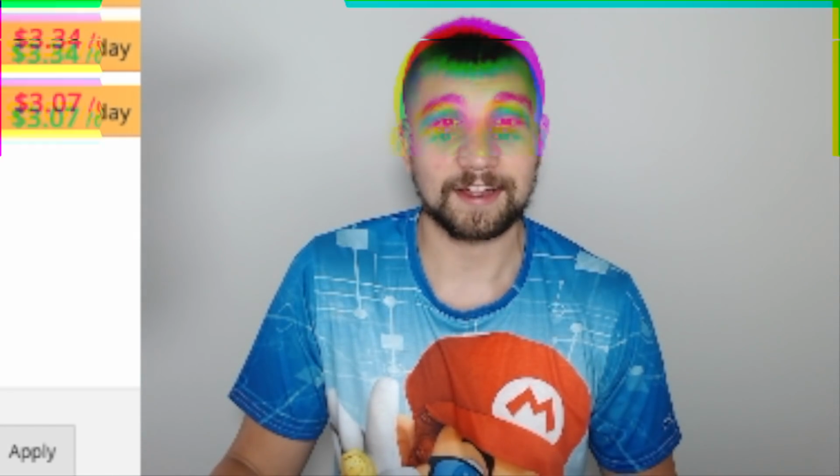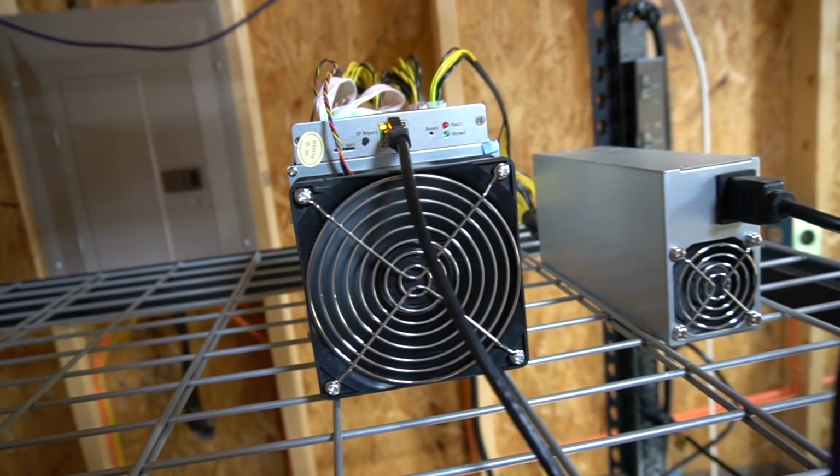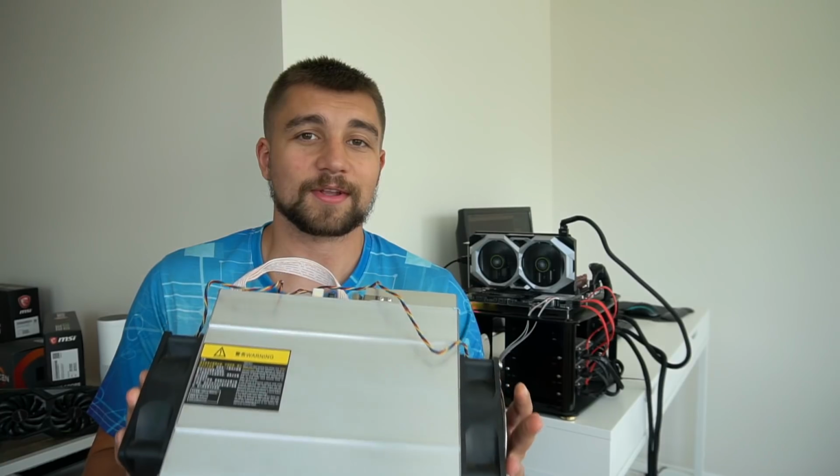And yes, mining is still profitable in 2019, ladies and gentlemen. There's absolutely no question about that. Today we're going to be talking about ASIC mining, which is application-specific integrated circuit mining. Basically a purpose-built device just like this one I had stashed away right there for you guys.